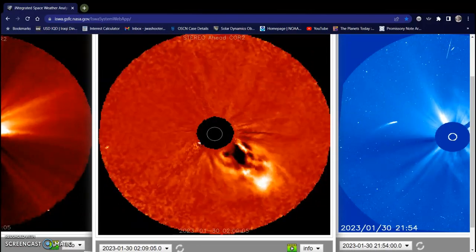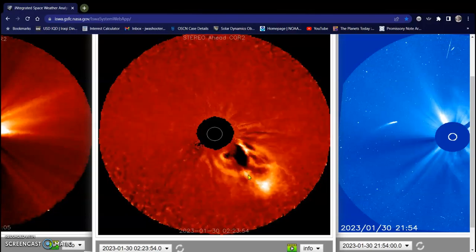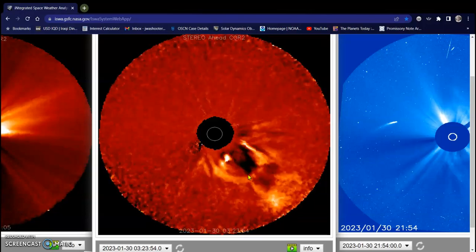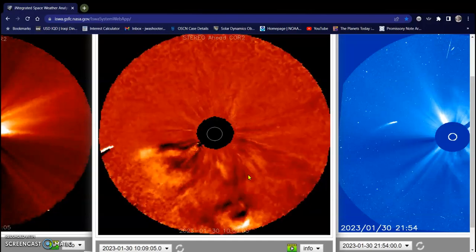Look at this here. You see it right here, this round object coming out from underneath the sun. And then it gets lit up. And the next thing you know, boop. There's that missing time again. This one's from 3:23 yesterday morning to 8:38. So there's quite a bit of time missing.